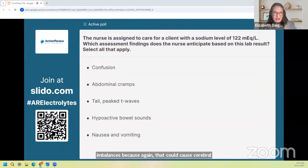Okay, let's try a couple Slidos. These are tricky, just to warn you. Okay, first one says, the nurse is assigned to care for a client with a sodium level of 122. Which assessment finding does the nurse anticipate based on this lab result? Select all that apply.